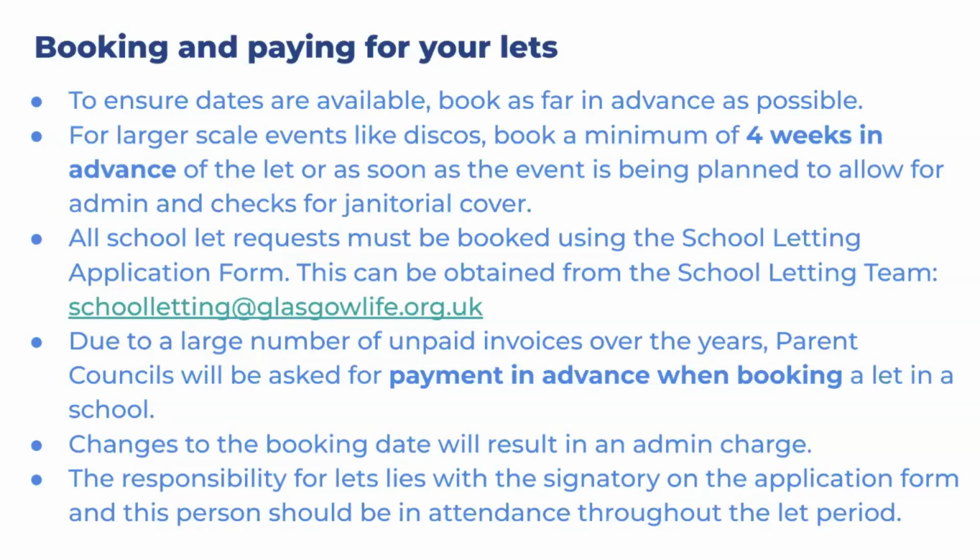As we're saying, to ensure dates are available, book as far in advance as possible. If you can meet with your head teacher at the beginning of the academic year and get all the events into us in August, September, then it means that we can book them in for the whole year. It also means that if there are any other organisations in the school that may be impacted by some of your events, we can let you know, and if necessary, we can maybe move around other events to allow your booking to take place.